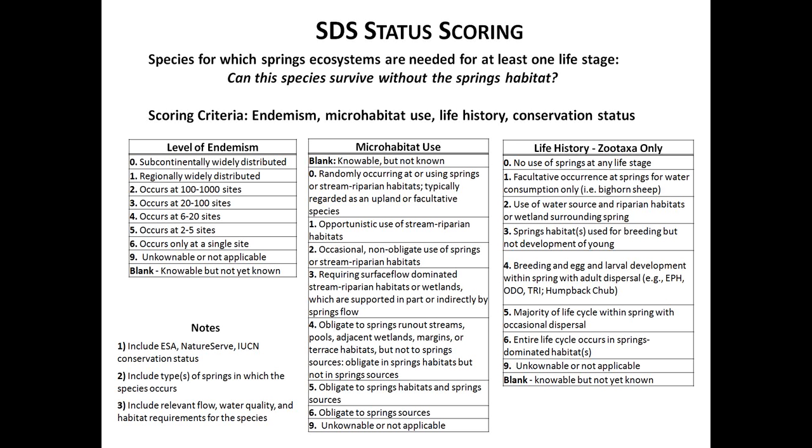We also want to include the types of springs in which the species occurs, because that might be relevant to management. And then where we have information, try to provide through the annotation process information about the flow, water quality, and habitat requirements for those species.